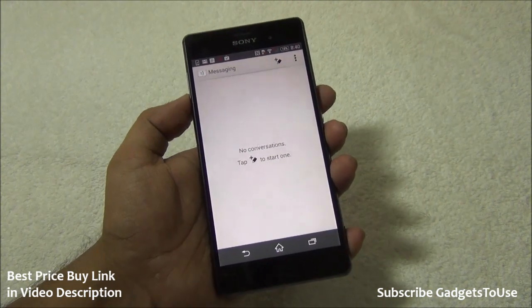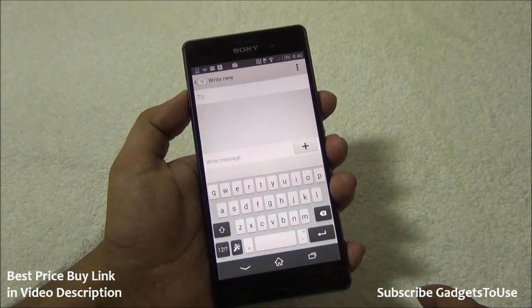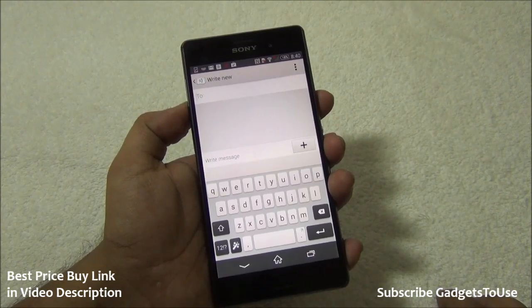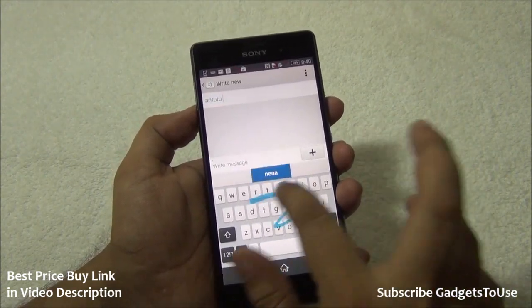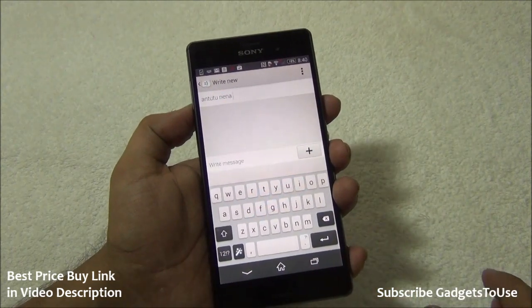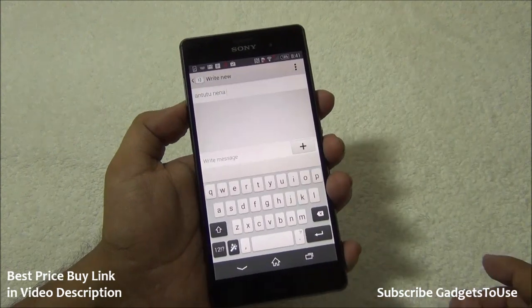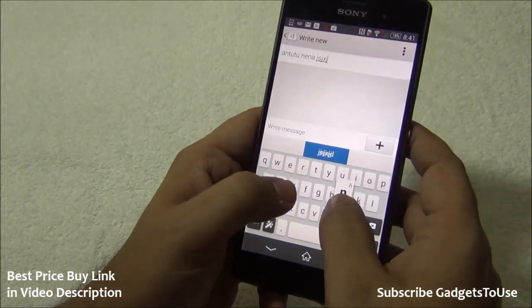Now taking a look at the messaging application, this is how the messaging application looks like. On this messaging application, we have the interface which is not stock Android. It is a custom Android interface, and we do have continuous input supported. You also get these suggestions at the top whenever you swipe to type on this device, which is definitely a good thing, and it will automatically get typed once you do this. So this keyboard is pretty big in size. You do get haptic feedback as well.